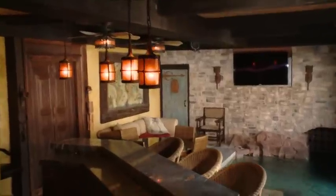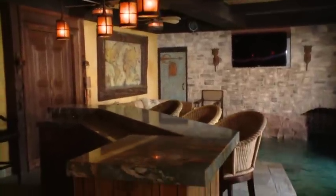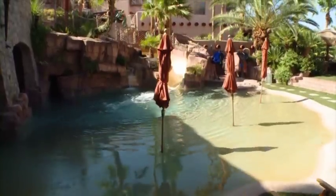It's really nice to come floating in here on a mat or come in here and sit down and relax and watch people come down the water slide and just kind of take it all in. If you look down there, you can see a little cage. If you swim underneath there, it opens up into a secret grotto, and there's a fish tank in there.